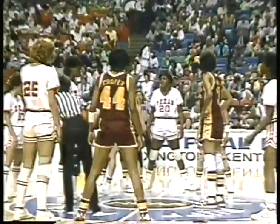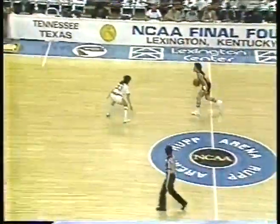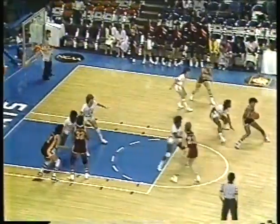That first half, USC shot only 36%. On the other hand, 65.5 from the field for Texas. That's because most of USC's shots have been perimeter shots and not good shot selection in the first half for them. Let's see if they turn that around here in the second half early.